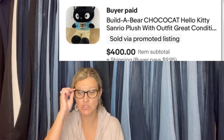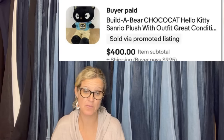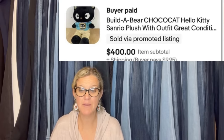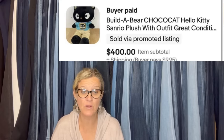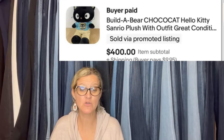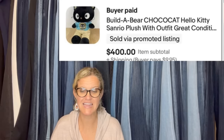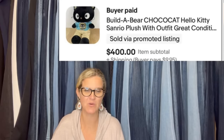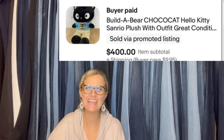Found this Choco Cat Build-A-Bear from 2010 at the very bottom. Looked him up and he sells for $400 or better. Paid $3.75 for him and sold for full asking price plus shipping within 24 hours. Turned $3.75 into $400. Love days like this. Thanks to you, I've learned never to overlook plush. Thanks, Courtney. You're welcome, and thank you for sharing.